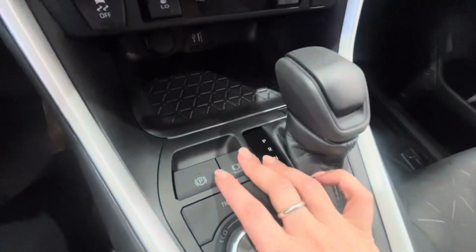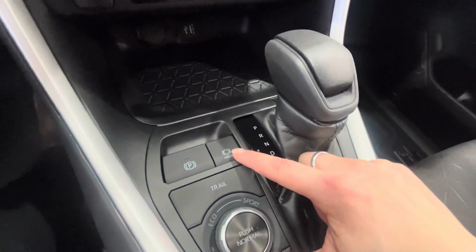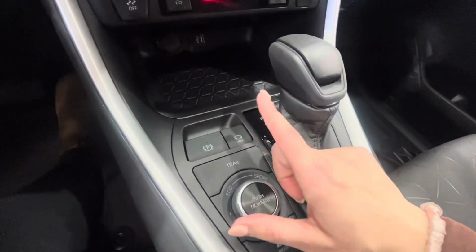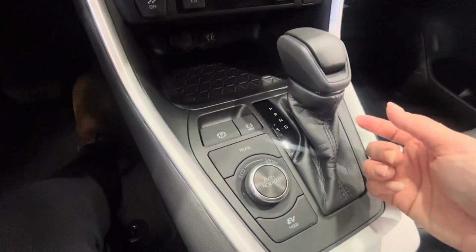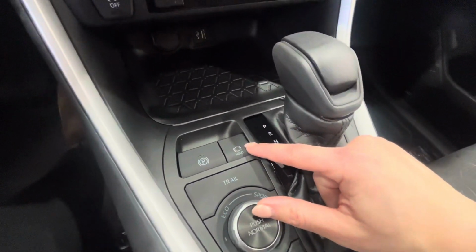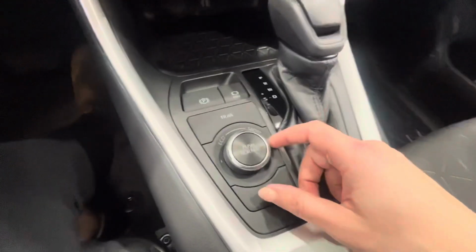Your shifter here, you do have an electronic park brake as well as a park brake hold feature. So your e-brake comes on automatically when you park, and it comes off automatically when you put it in drive or reverse. This feature here is a park brake hold, so whenever you come to a full stop, it will hold you, and then when you use gas, it will release.